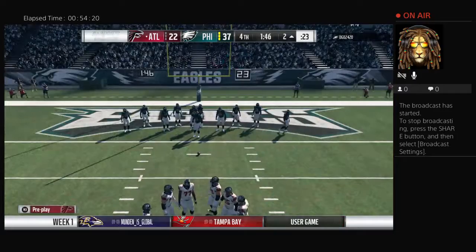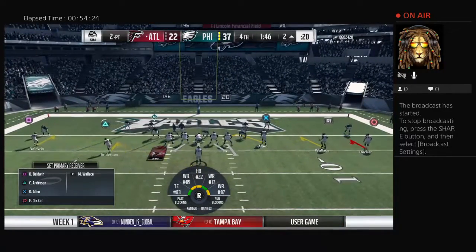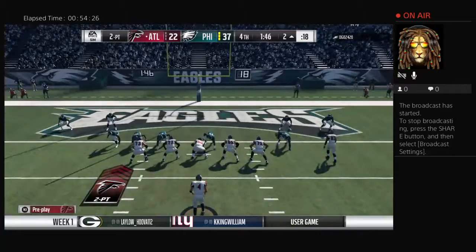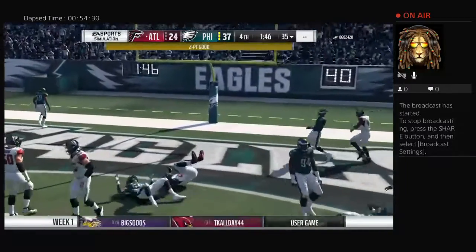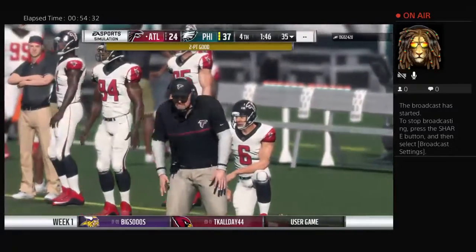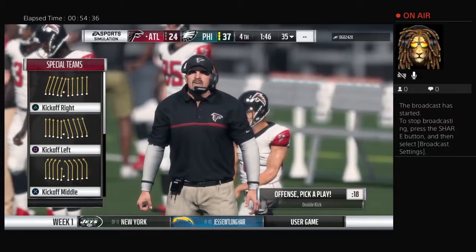And they will line up now for the 2-point try. From the gun, Carr. And they're going to get the two-point conversion, caught in the end zone, and that cuts the lead a bit further.